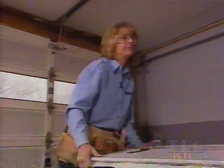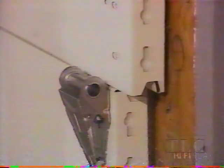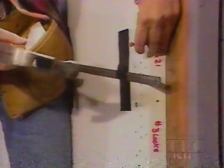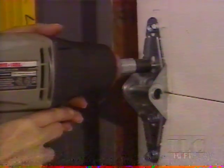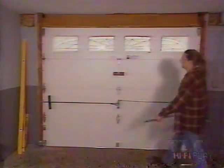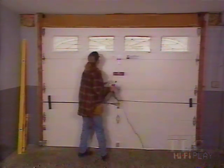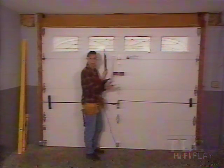Okay, well, let's get this section in place. Okay, ready? Yeah. The door sections fit together with tongue and groove construction. The sections are held temporarily in place with nails, and then they're joined together with the hinges. If you're installing an automatic opener, you may need to reinforce your top door section with angle iron or a bracket like this. Just check your manufacturer's directions.